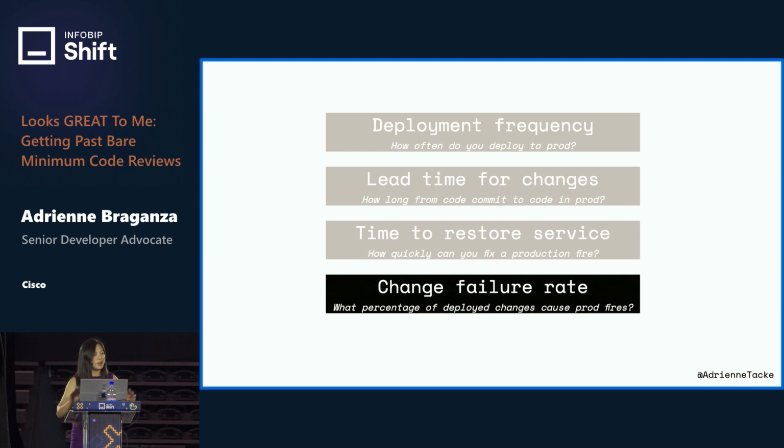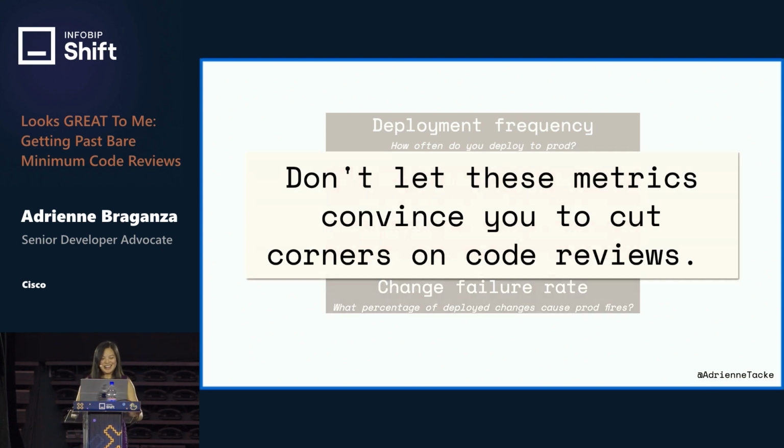But what I will finally end with is that even though there are all these metrics, don't let these metrics convince you to cut corners on code reviews. Code reviews are here to stay, and together we can make them great.